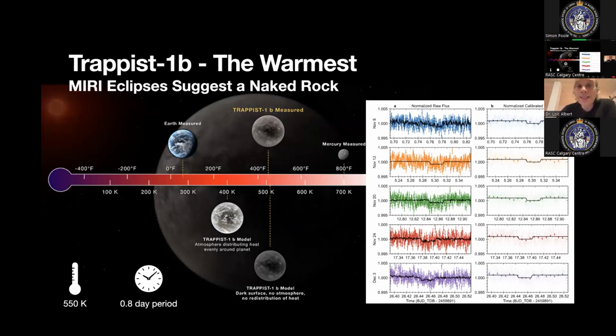We observed an eclipse of TRAPPIST, actually 5 eclipses, and from the depth of those eclipses, it was found that actually TRAPPIST-1b is probably a naked rock, so no atmosphere on that planet.